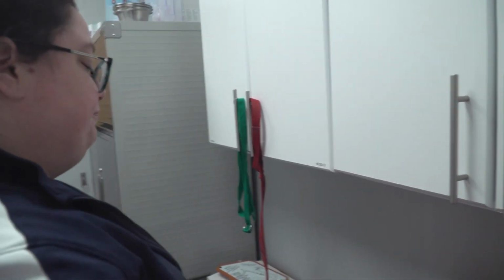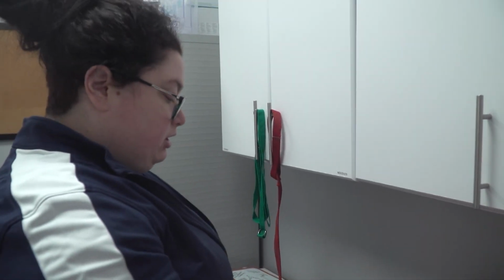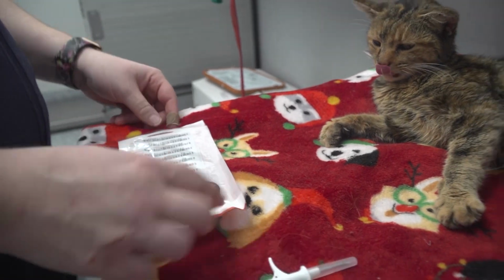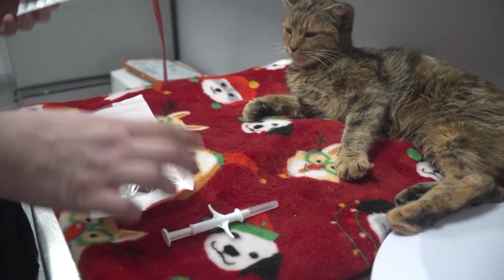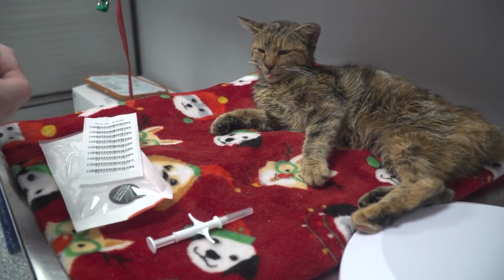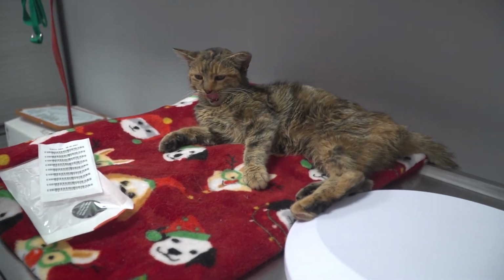And there we go. So since I aged her at about 10 months or so, we're going to go ahead and microchip her since she should be out of the range of being fragile like most kittens are. We're going to go ahead and microchip her, that way she's ready to go. So what the microchip is, is just another form of identification.